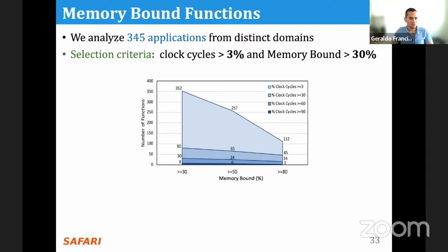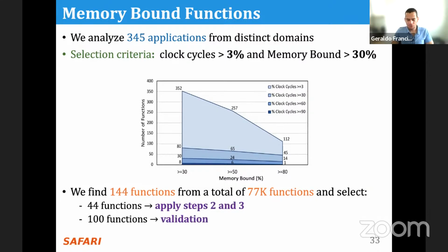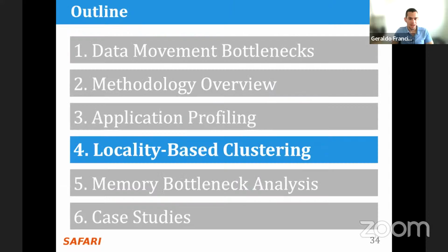Based on this, we obtain 144 functions from a total of 77,000 functions that we analyzed, and we select 44 functions to apply step 2 and step 3 of our methodology, and the 100 left-over functions so we can do the validation of our methodology later on. Next, we apply step 2 of our methodology to the selected 44 application functions.